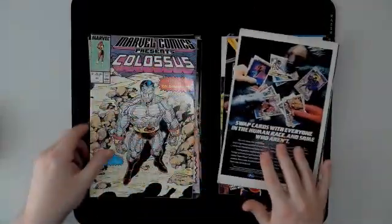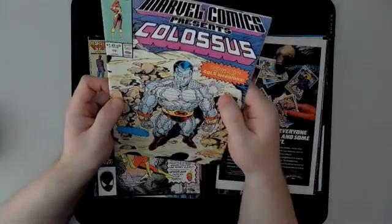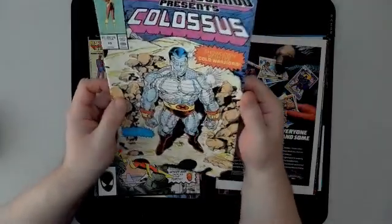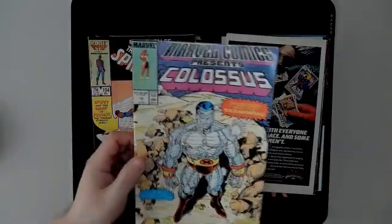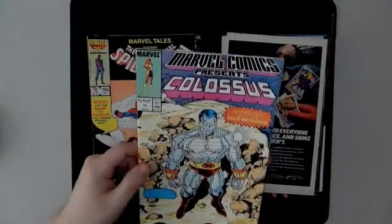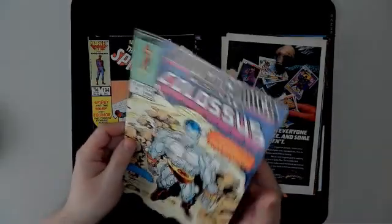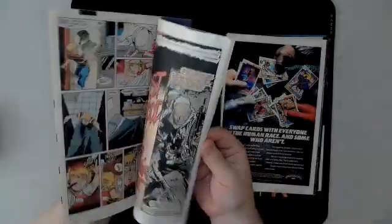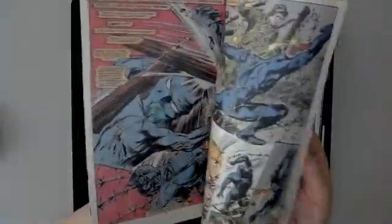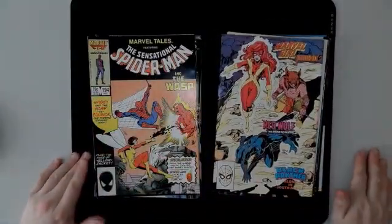There's one of these books. It has an insert for something, and I think it's something that people normally take out. Now, I don't know if this one. I was hoping they had more of these when I was looking through it, but this was the only one of this I could find. We got Marvel Comic Presents Colossus, number 15. Showdown with the Cold Warriors. Again, not too bad. Oh, sorry, I'm probably not doing this at the right angle.